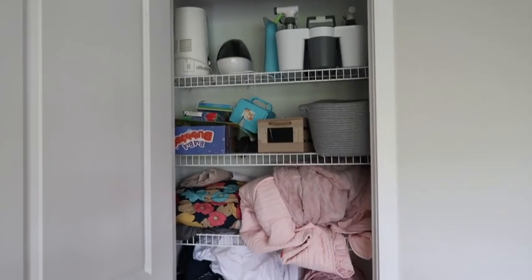I'm so ready. I bought a bunch of containers, organizational tools, and everything I needed to get that straightened out and situated. It should be short and sweet, but we'll see what I get into. First, I want to show you guys what it looks like now.